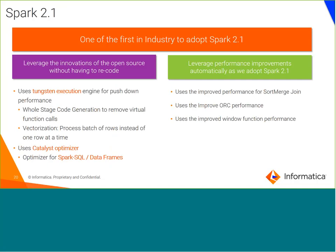So this is what I was talking about. In 10.2, Informatica is using Spark 2.1, which is one of the latest Spark versions present right now. And the best thing here is that we are using all the latest and greatest which comes from open source, whether it's Tungsten execution or the Catalyst optimizer or sort merge join. All of these functionalities come from open source and help Spark to be more optimal.